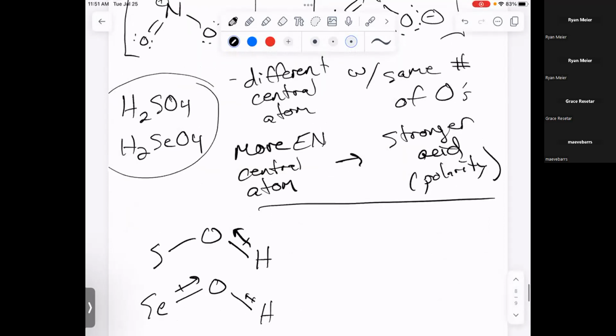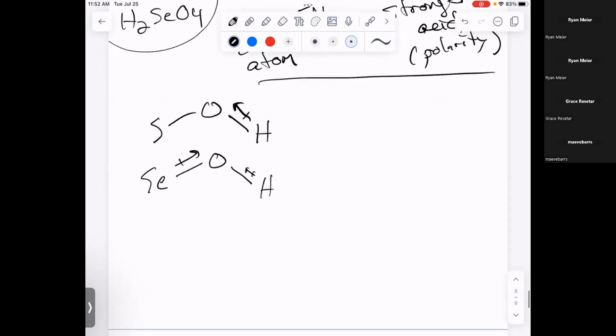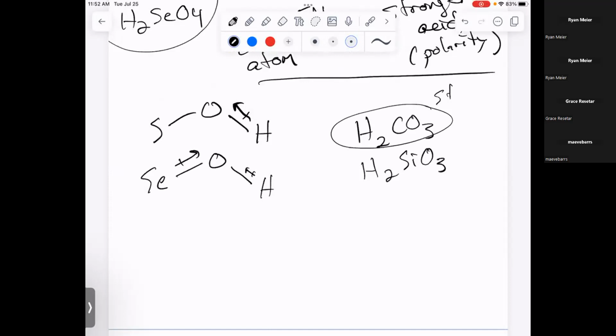So I think the easiest thing to do is just look at some very quick comparisons. Things like greater than, less than, equal to questions fit this really easily. We already looked at HNO3. So if we had something, let's say H2CO3 versus H2SiO3, and I want to know which of these is a stronger acid. Same number of oxygens, different central atoms. So as a result, what I would expect in this case is that carbon, being more electronegative than silicon, I'd expect this to be the stronger acid because the carbon's more electronegative.